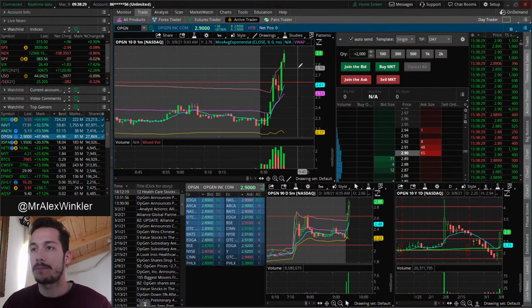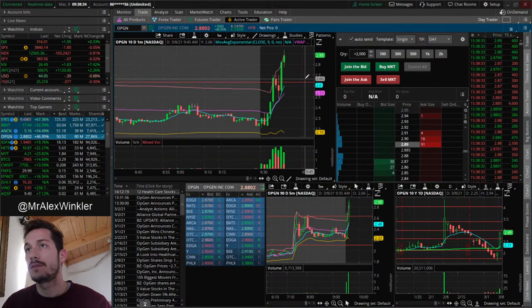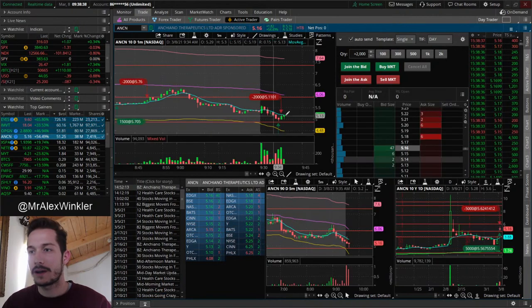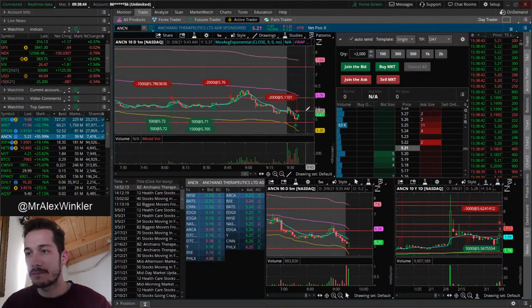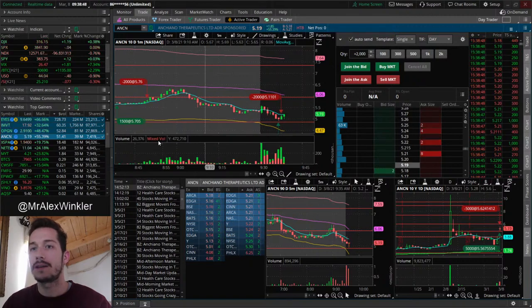OPGN, look at this one popping, 2.7. This could be good. ANCN, I definitely sold too soon, but that's fine. I'm not worried about it. I'm just thinking, can there be a setup here that's worth trading again? Possibly. I love that crack of 5 with the light sell volume. I love that. That was really good.